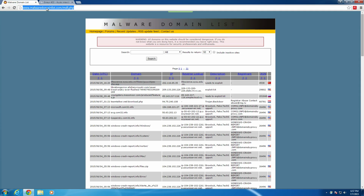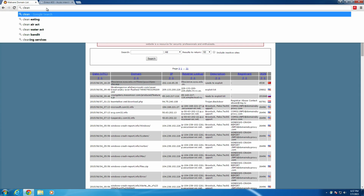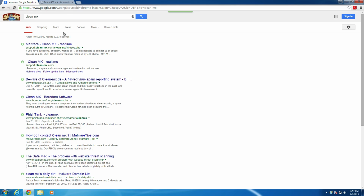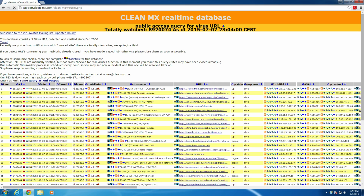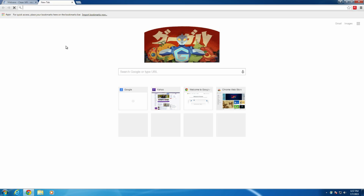Oh, let's try clean-mx. Not MC. Okay, malware. Site's safe, guys. We can go there. Yay. Now this site sometimes is a little finicky. For some reason does not like running through VPN at all. So while we're doing that, let's go to, oh, it looks like it's loaded finally. Alright. Cool beans.